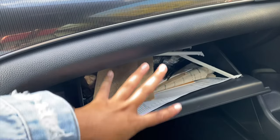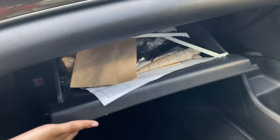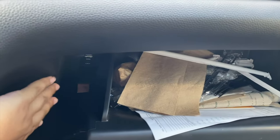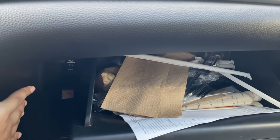Glove compartment, which, you know, has napkins, extra forks, straws, that kind of stuff. Oh wait, I never noticed this button. What is that? It says main on off.